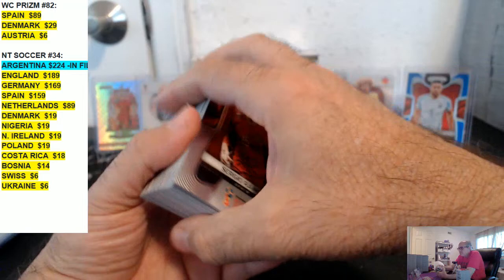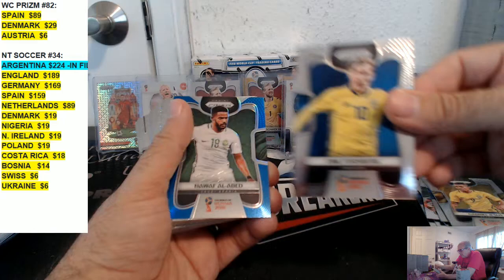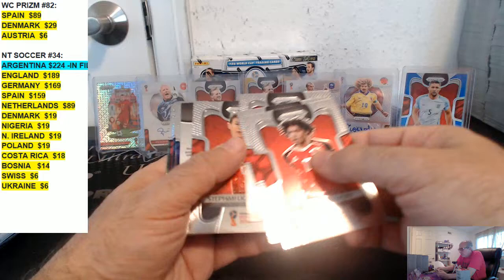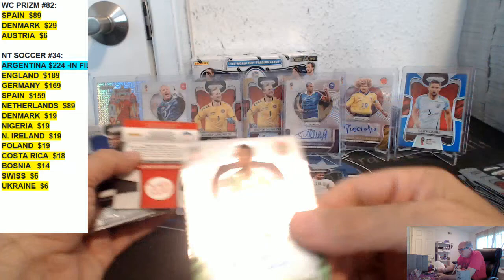There is a blue in there. There's a blue. Zagoev, our blue. Saudi Arabia. We had a Saudi Arabia winner. We're going to set it down right there. That's Al Jassim. We had a Saudi Arabia winner like a couple breaks ago. Golo Kante, Baka. There's our autograph. Our auto is Nacho Miralas. Nacho for Nigeria.